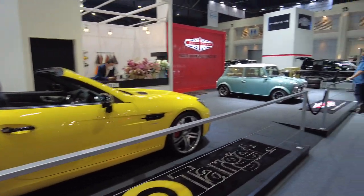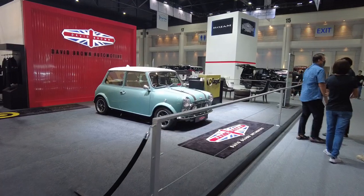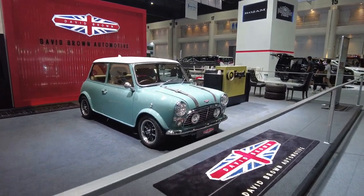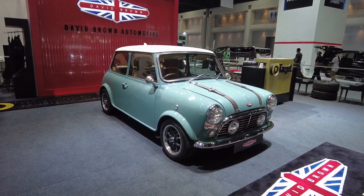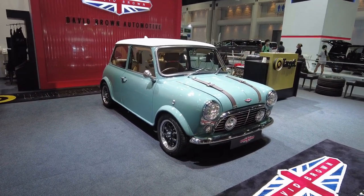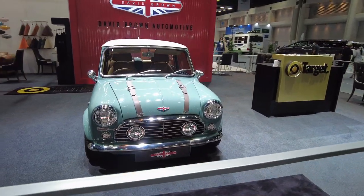Look at this. This is my favorite car of the show so far. I used to have one of these. But this one's got modern headlights and all that.